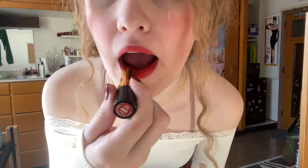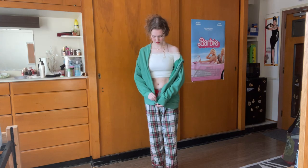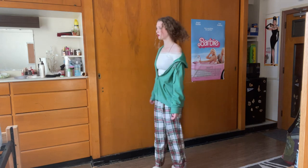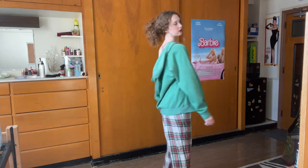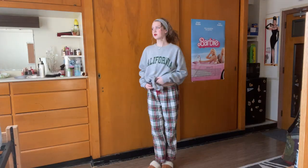In this one I'm wearing the Revlon Really Red lip, and I really like this look. I think it's so cute. If you want to go on a date and Netflix and chill, maybe this is a really cute option. I also tried to style the pants with a gray sweatshirt and a matching gray headband. I wanted to make it a little bit less Christmassy. I don't know if that really happened because the pants are Christmas patterned, but I tried my best.